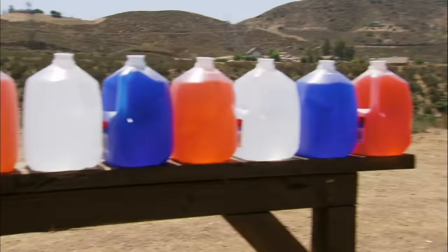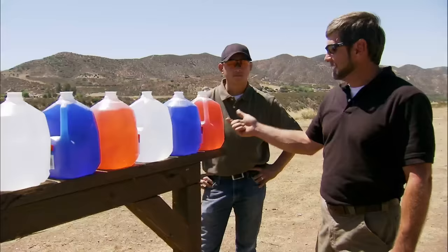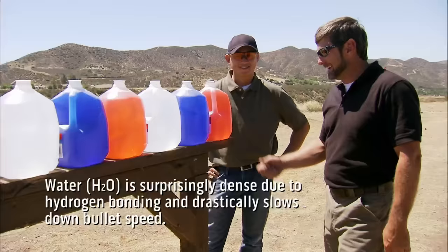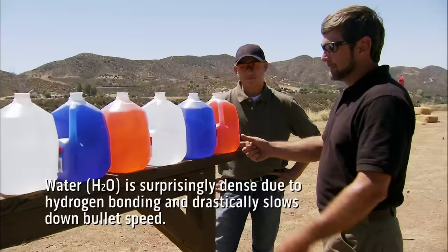We wanted to test the penetrating power in another capacity, so we set up a bunch of jugs of water. Shoot the slug dead center, and let's just see how many jugs we can go through, just to see what kind of devastating power a 12-gauge slug is actually capable of. So how far do you think it's gonna go through? If I had to guess, I would say the slug will probably penetrate 3 jugs. The energy will probably knock off 2 or 3 more.